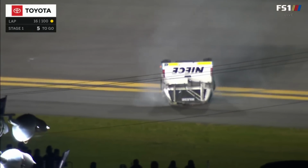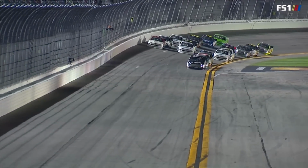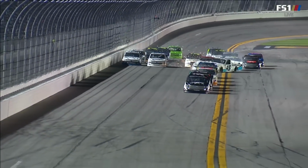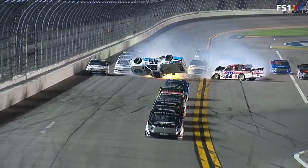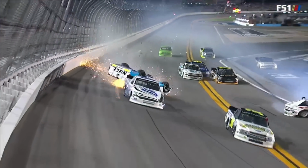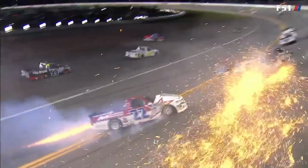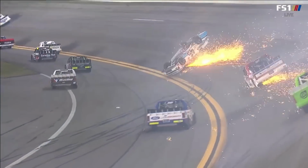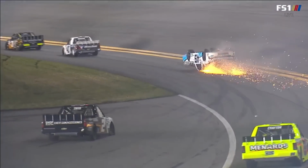What a shame. That big set that you saw that white truck make right there, he needed room to save it. And you try to do everything you can to not run into other cars. You try to do everything you can to keep your truck going straight. And unfortunately, wrong place at the wrong time for Ty. 9 trucks involved. Let's ride along with the 16 of Austin Hill and see his perspective.